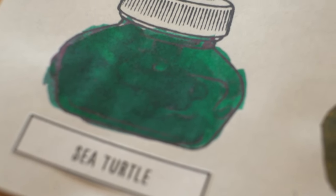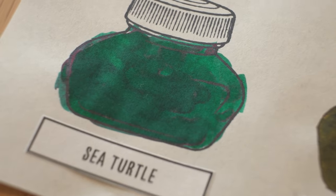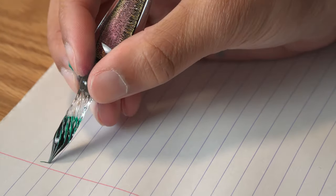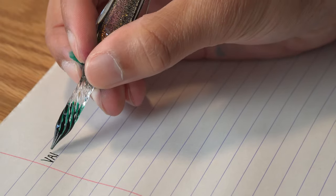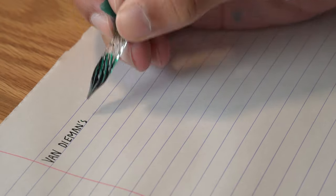I'm not really sure that my swatch here does justice to Van Diemen's sea turtle. The ink is a nice deep Sherwood green, with a usually much more pronounced red sheen. This was the ink I was most excited to try, and it didn't disappoint.